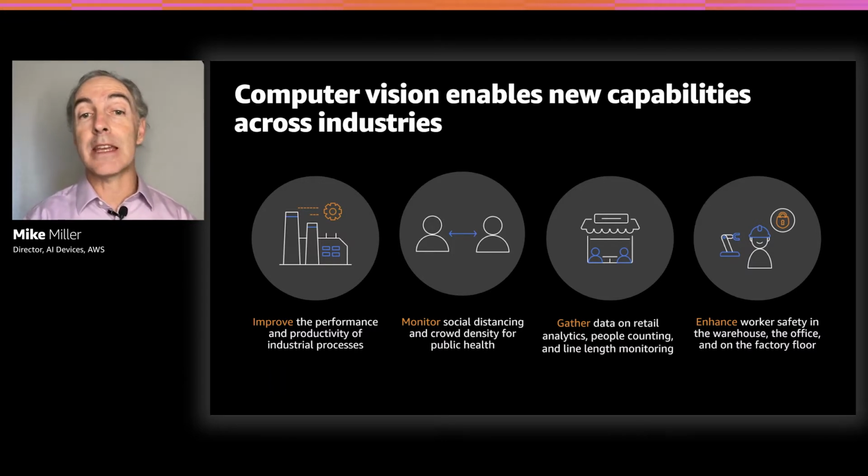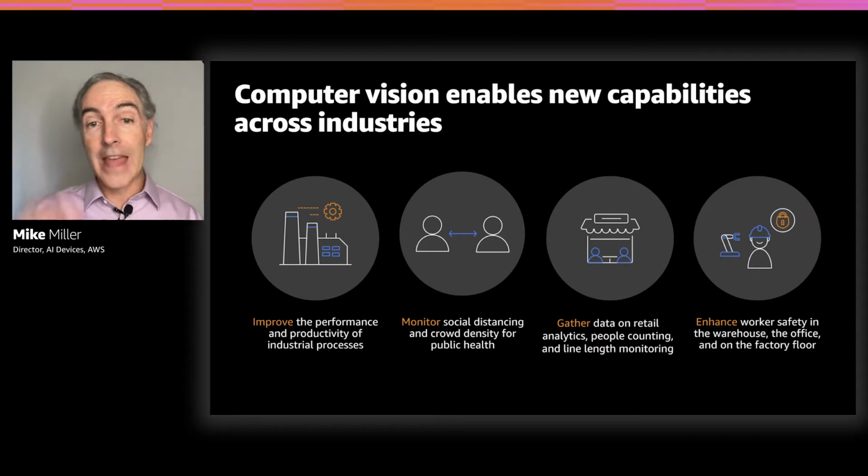Finally, CV can be used to enhance worker safety in a variety of locations, helping to prevent workers from coming into contact with potentially dangerous equipment, detecting falls, or making sure that hard hats are on before entering hazardous zones.